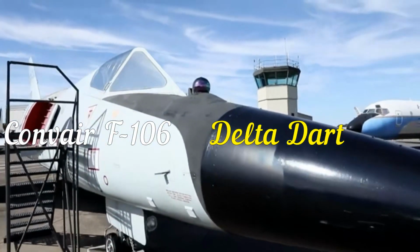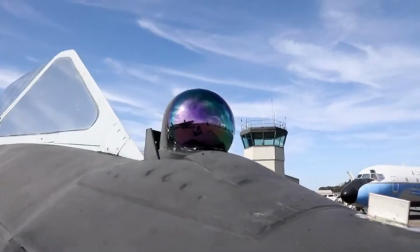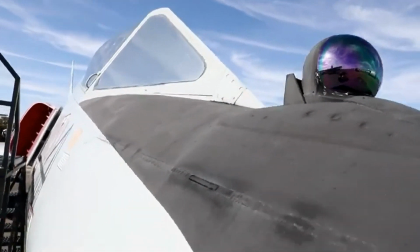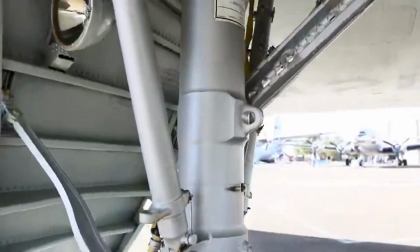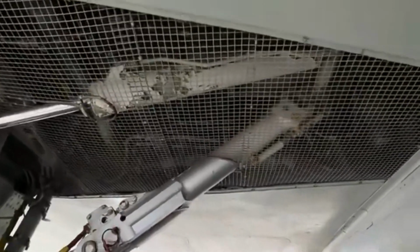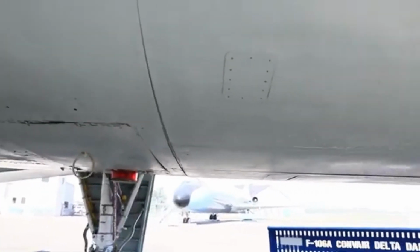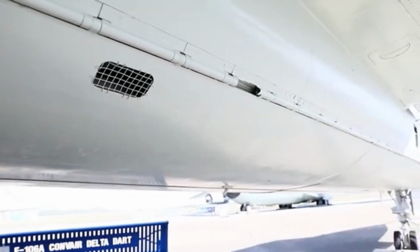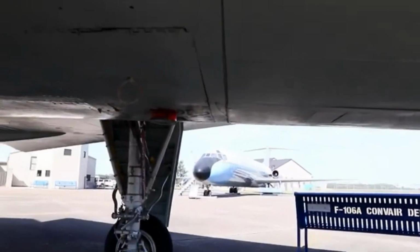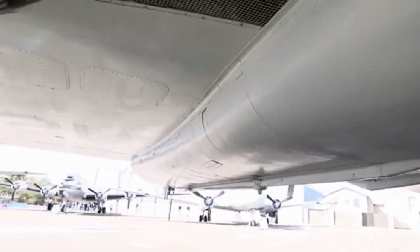Convair F-106 Delta Dart. First introduced into service in 1959, the Convair F-106 was designed to intercept and destroy Soviet bombers during the Cold War. The Delta Dart was equipped with sophisticated radar, infrared missiles, and a nuclear warhead missile. The F-106 still holds the single-engine speed record. The F-106 is considered one of the most difficult fighters to fly.